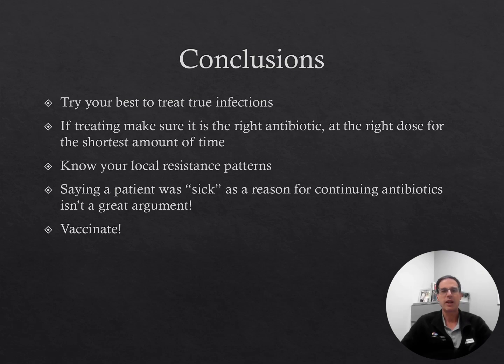Remember, saying a patient was sick when you drew the cultures and saying that is the reason for continuing antibiotics really isn't a great argument. And finally, we all need to do our part as pediatricians and neonatologists and promote vaccination.